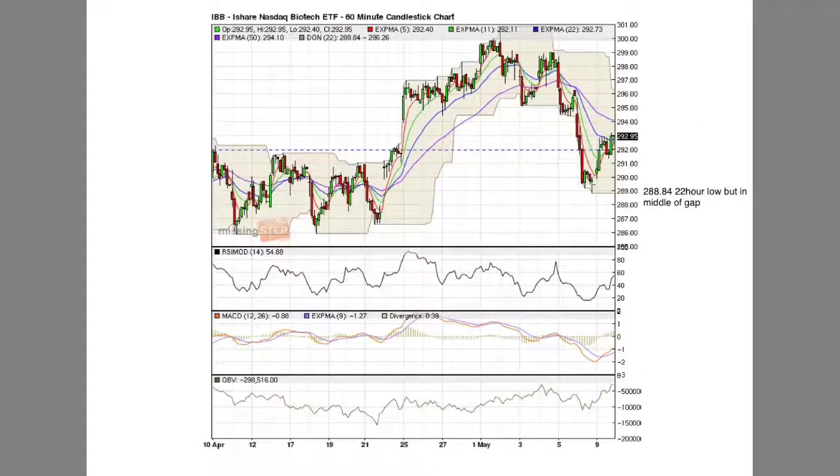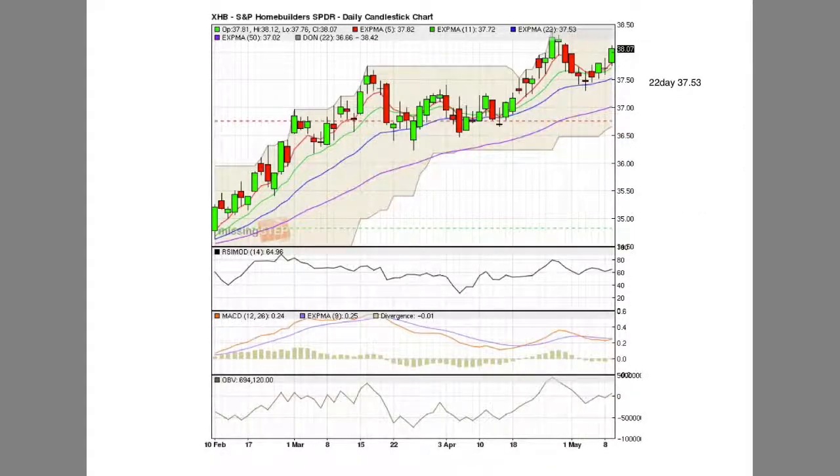If we zoom in on the hourly here, I mean 288.84 is like a 22-hour low on it, but it's right in the middle of this gap here, which takes us down to that other level of around 286, 287. It's an interesting one. We'll just have to play that one by ear.